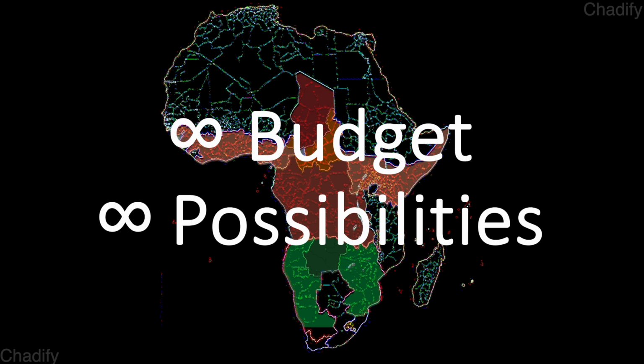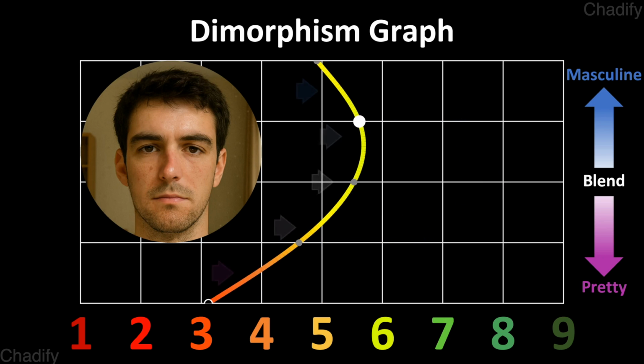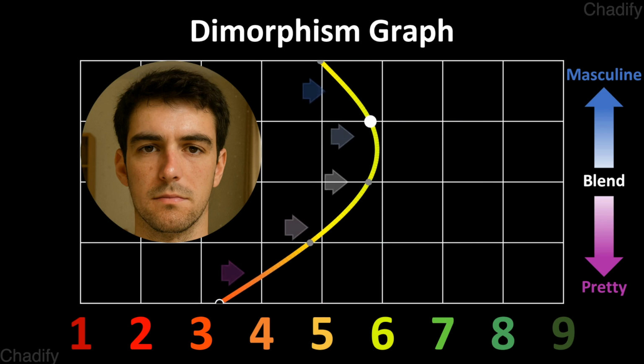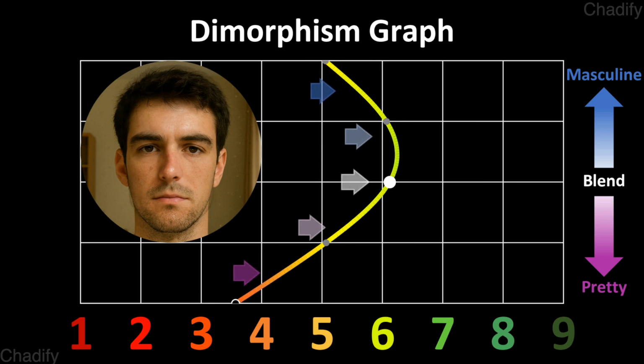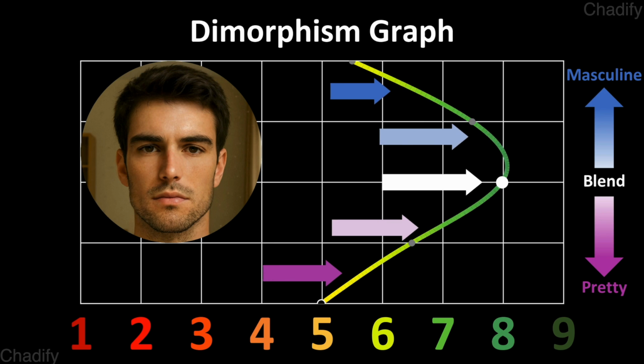With infinite budget comes infinite possibilities. Here's his dimorphism graph as he gets chatified, and you can see how it's becoming a more balanced curve. Not everybody gets like this. Some people retain their masculinity or their femininity in their face. In this case, face number 1 actually increases some of the femininity a little bit more than the masculinity, and this is not a bad thing. In his case, I think it's optimal.